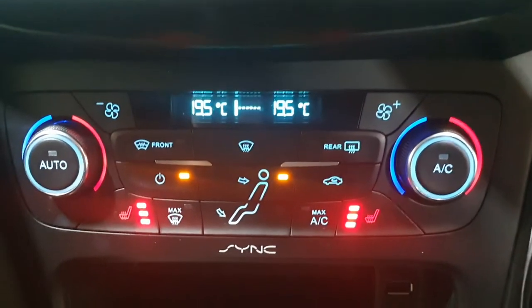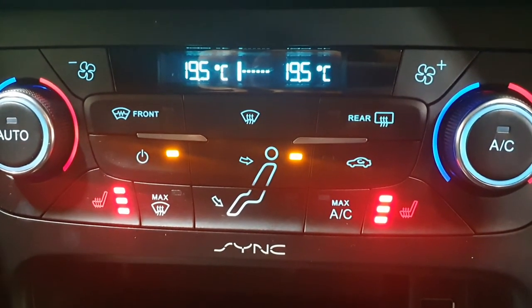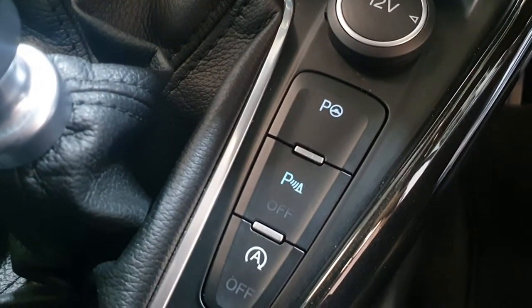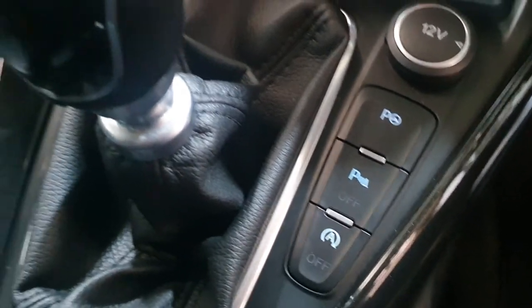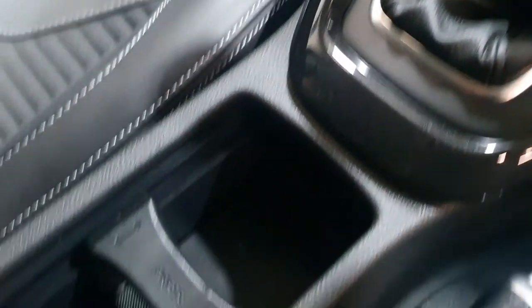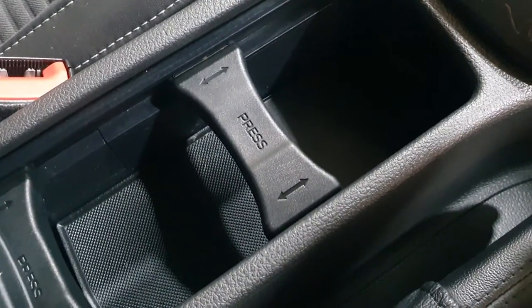Dual climate control with heated front seats. Park assist. Reverse camera. 6-speed manual. Double drinks holder.